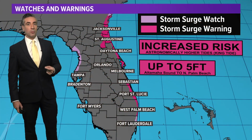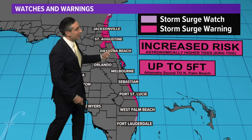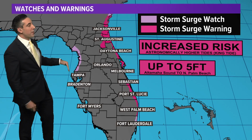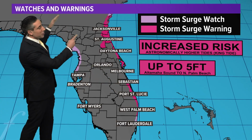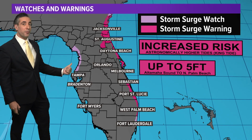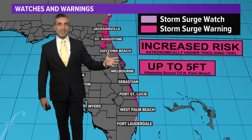Now, there are other watches and warnings up, storm surge related. Storm surge warnings are now up for pretty much the entire east coast of Florida, stretching up into Georgia. Even on the west coast of Florida, north of Tampa, there are storm surge watches, because once the storm moves over land, we'll start to see the winds turn back around coming off the Gulf of Mexico, blowing onshore in these areas. They could see 2, 3, 4 foot storm surge values. Meanwhile, on the east coast, up to 5 feet is expected.